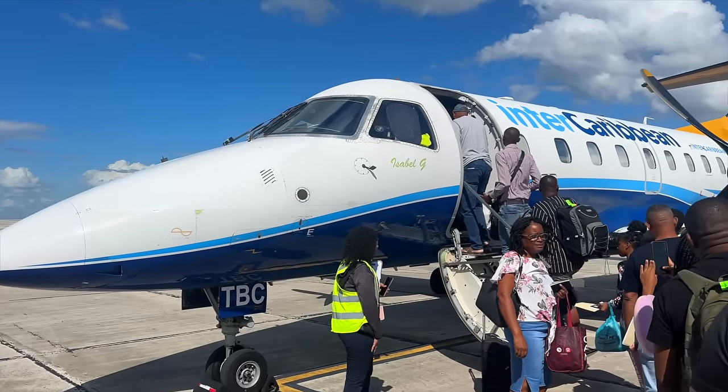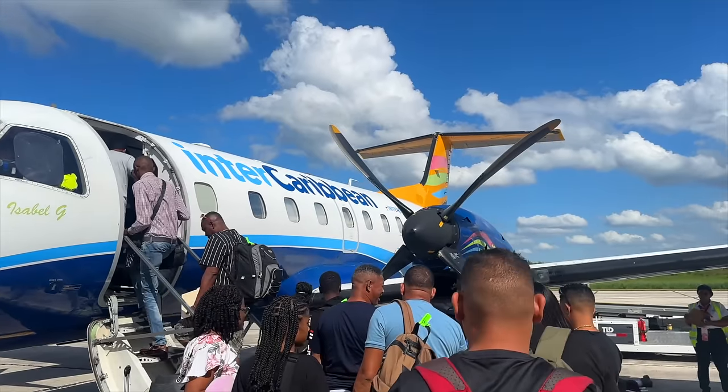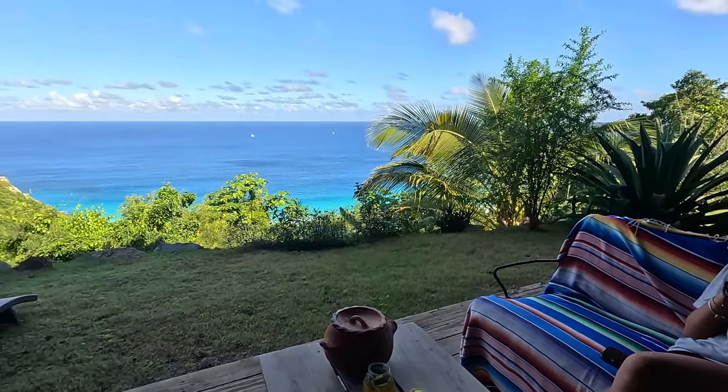Good morning, everyone. Today we are here in the beautiful British Virgin Islands. We're on the island of Tortola, which is the main island. We came here yesterday from the Dominican Republic. We got on a little jet plane with a company called Inter-Caribbean, and it only took about an hour to get here, so super quick. And we're having just a little breakfast right now in the most perfect spot ever.